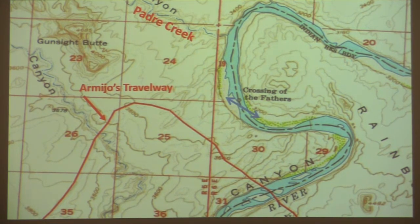The arrow shows the sandbar crossing described by Escalante. Escalante followed Padre Creek down to access the river and carved steps near the bottom for traction. Armijo reportedly repaired the steps, so he probably followed Padre Creek up for some distance. And if you remember from borders in previous sessions, the center of the Colorado River here is a boundary for the Navajo Reservation, and it's also the boundary between Kane and San Juan counties.